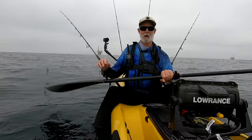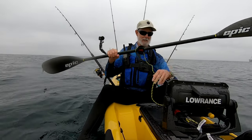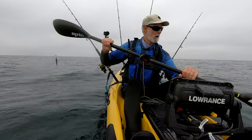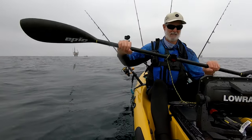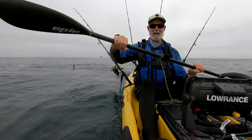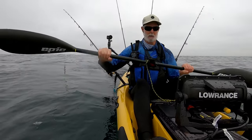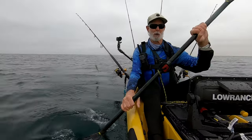It's funny, we're drifting north pretty rapidly, about 1.5 miles an hour. So as soon as I get over those fish, we drift off them pretty quickly. But we'll be back on them again here shortly. A lot of life down there today. Should be pretty fun out here. See if we can get a big fish, a fish we can be proud of.